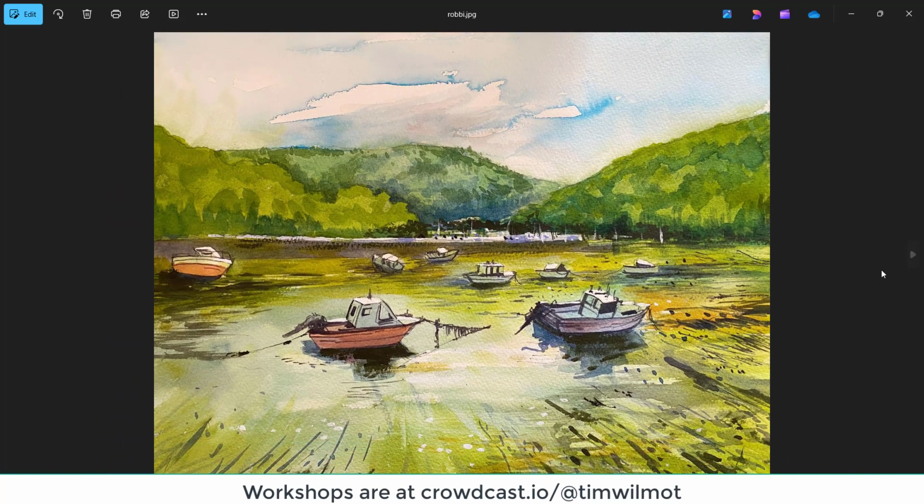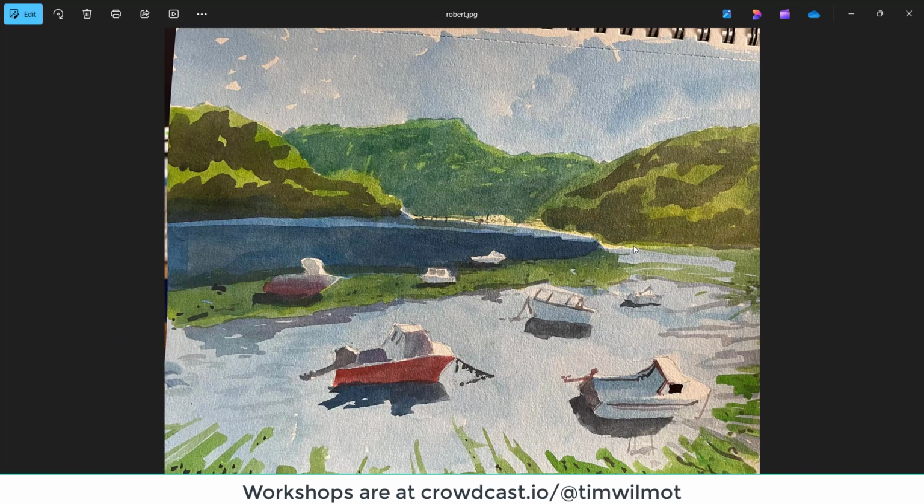Thanks, Robbie. And Robert. Nice composition. Maybe I can see with the serrated edge there of the paper, maybe the photo is taken at just a little bit of an angle, but we can see what's going on. A good composition. It's a nice bold watercolour. With the distant hills, go cooler with that green. That green a little bit too vibrant. We want to try and push it back a little bit more.